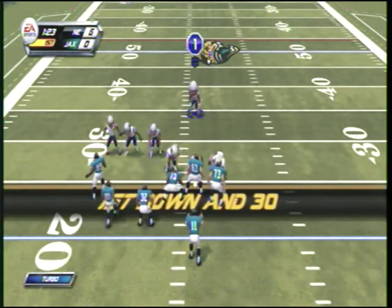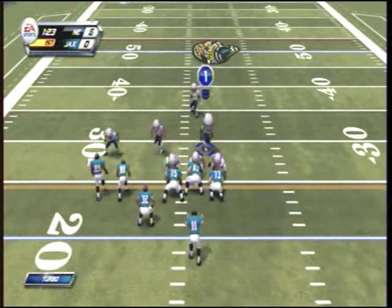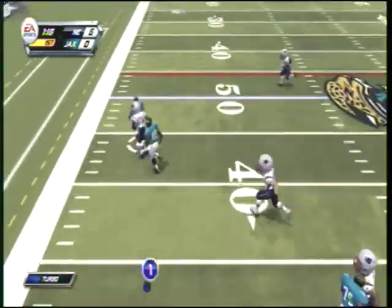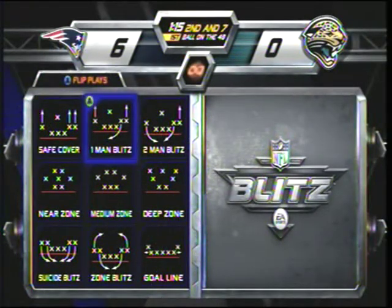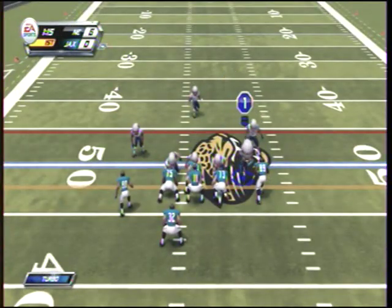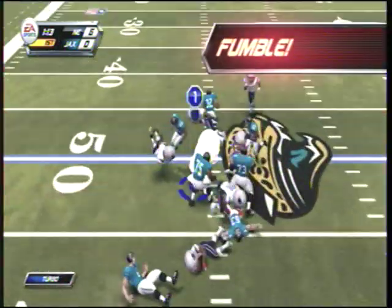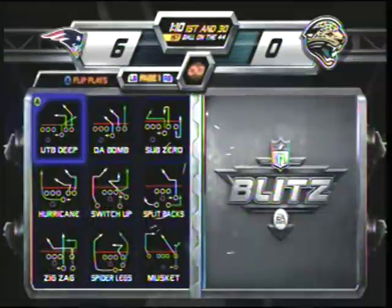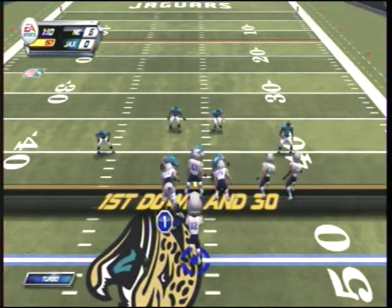They'll line up over the ball. Firing! Oh, baby! Mama! That's a gain of 23. They are on the move. It'll be second down. And he drops the ball! The offense coughs it up, and the defense capitalizes.